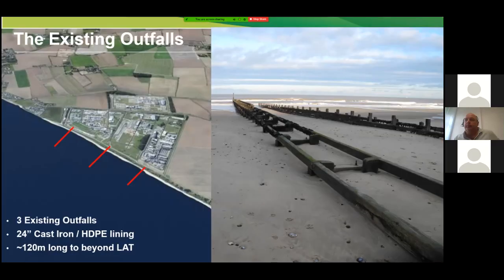So let's talk about the actual existing outfalls themselves. At Bacton Terminal, there are 3 separate operating companies, and each operating company and terminal has an existing outfall. These outfalls are basically a combination of surface water and some processed water from some of the processes on site. We're not talking of large flows here.